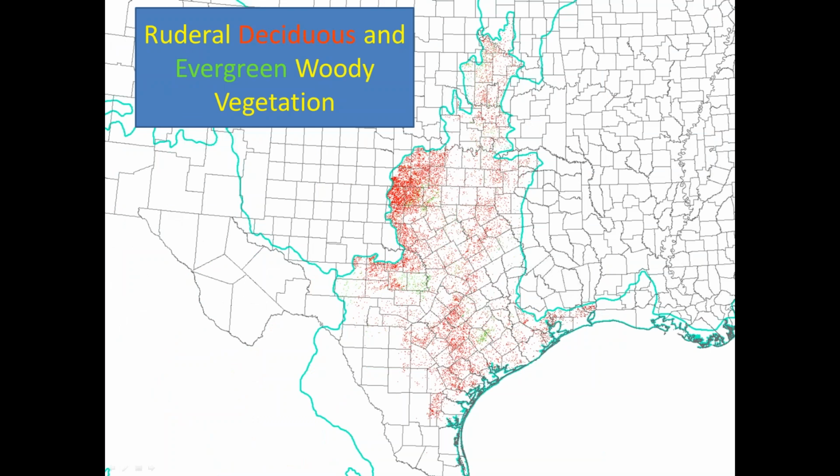Here's another example. Ruderal types, these are basically woody types on prairie soils in places where you wouldn't expect woody type vegetation. And red is deciduous and green is evergreen ruderal types. And what I wanted to point out with this is the abundance of the deciduous types and not very much evergreen types. So juniper increase within this LCC is not as much of an issue, I think, as the increase in deciduous woody types.